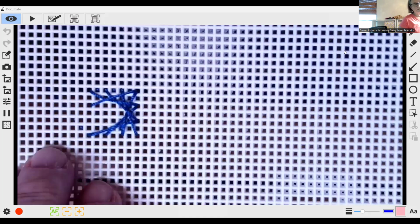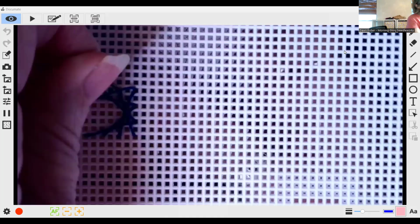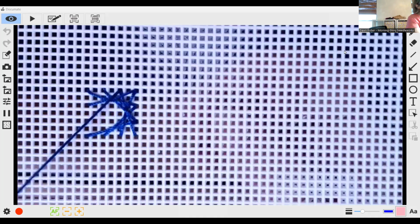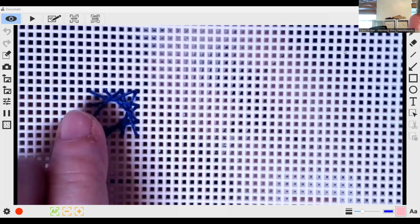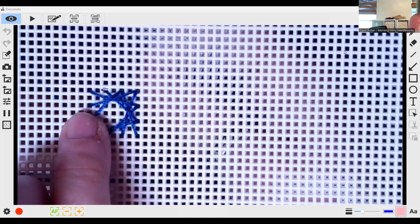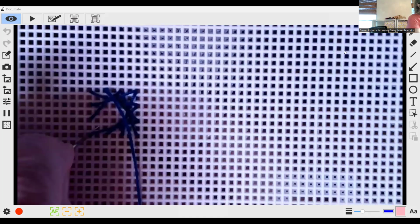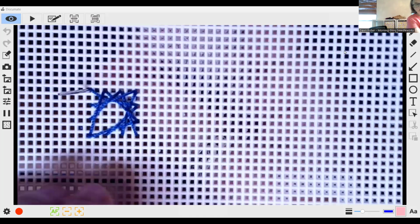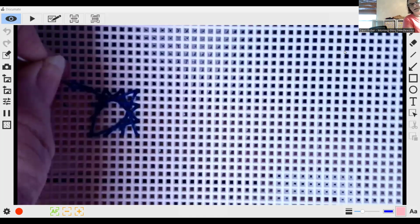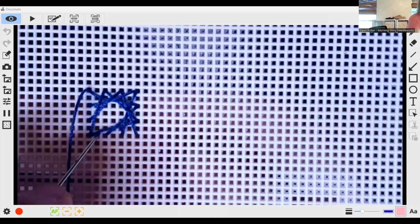This is 14. Go down 2 threads below. This is going to share holes again. Go down 2 threads below. Now it looks like we're getting to the end, but we actually have quite a few steps to go yet. So this is step 17, 18. Now we're going to come up here and share holes in the corner with step 12. That's 19, 20.